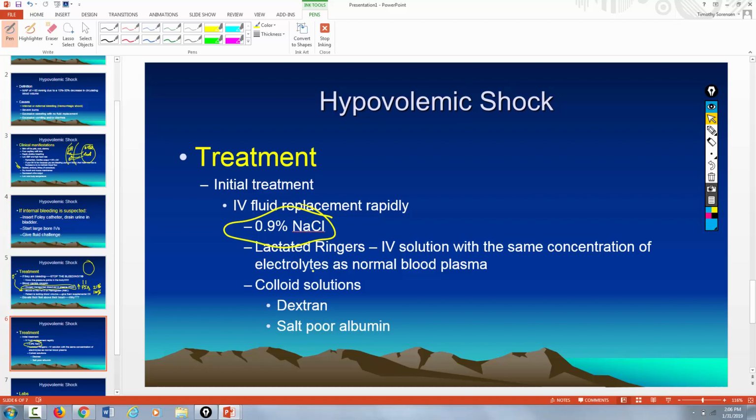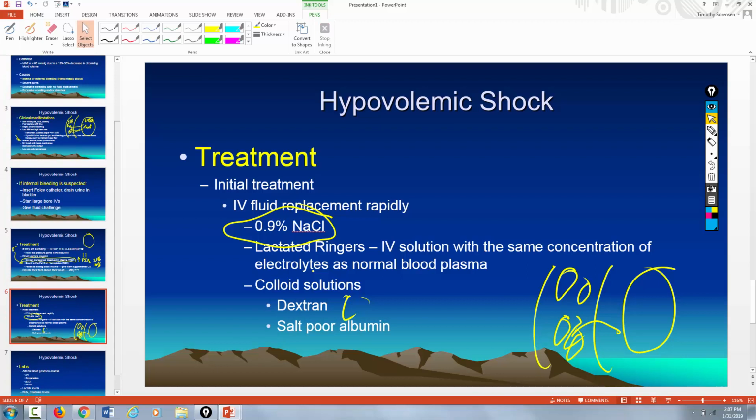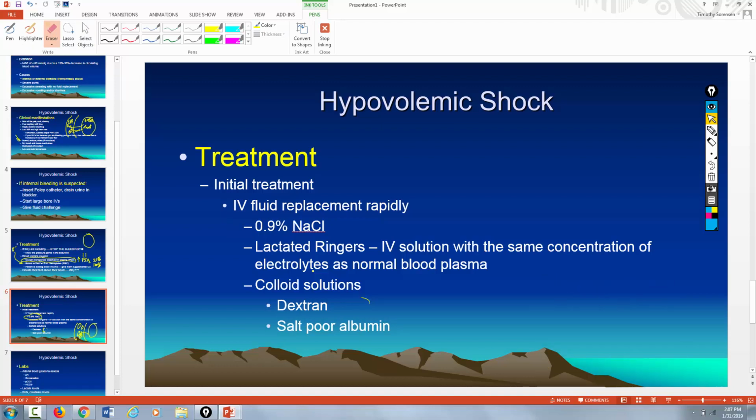Also, you can give them colloid solution. So colloid solutions take advantage of the fact, colloid, big thing. So it's a big thing in your blood. And what that will do is draw fluid into the bloodstream by osmosis. So salt-poor albumin, or dextran. Dextran is basically sugar from corn. So if you add more of that into the blood, then by osmosis, that's going to increase the blood volume. Usually, depending, that's done a little bit later, once you've established and kind of stabilized them with lactated ringers or normal saline.